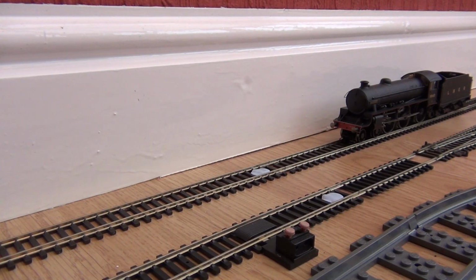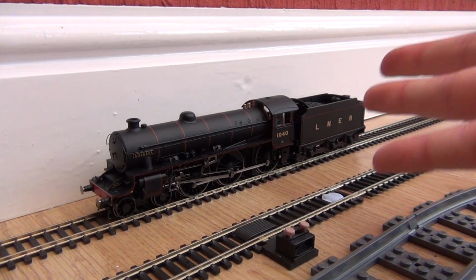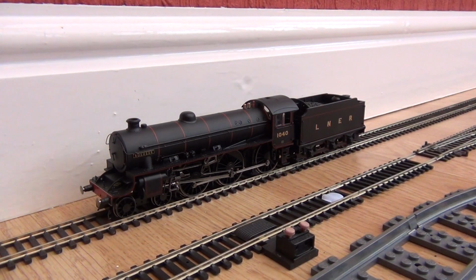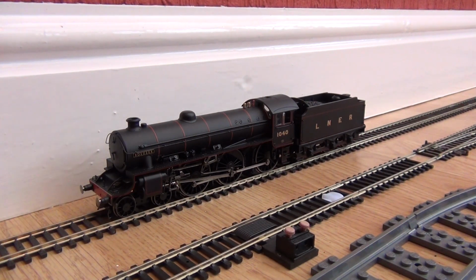Right, okay, let's give her a little bit of a wiggle, just to check that she works okay. Oh yes, she does. She's running absolutely fine. That's brand new. She's never run before. What you just saw is the first time that all of this has moved, unless it was tested at the factory or something, although I don't think they do that. I think they've got much better things to do than to test every single model.